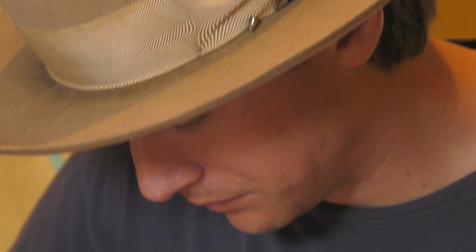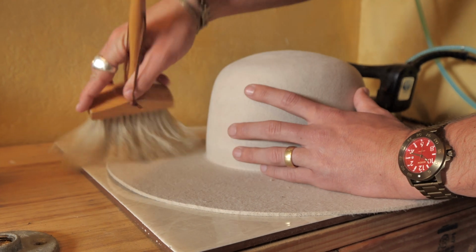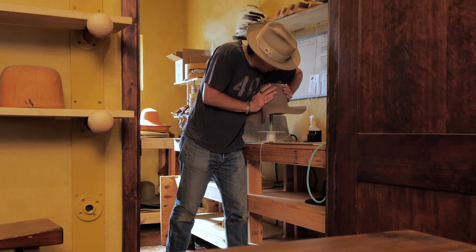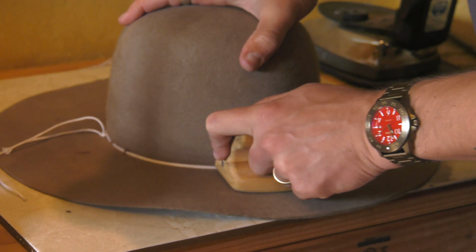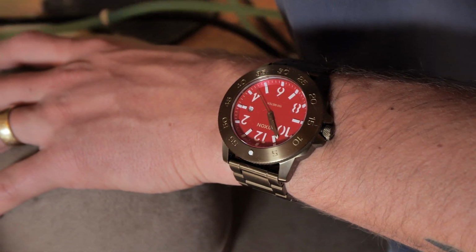So I chose hat making in the traditional Western style because these hats are meant to be multi-generational. They're intended to be passed down, and when we're using these high quality fur felts, they'll last up to 200 years. And so I believe that the amount of time that I spend on each hat is directly reflected in how long they're going to last.